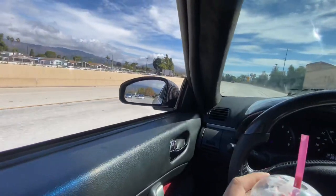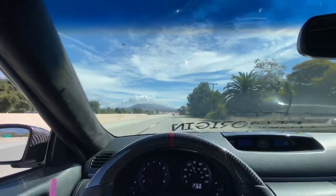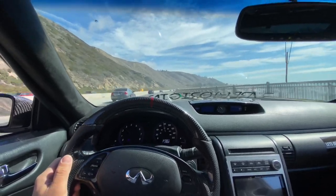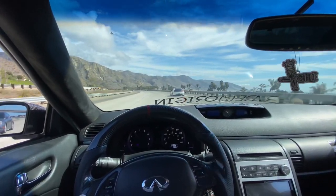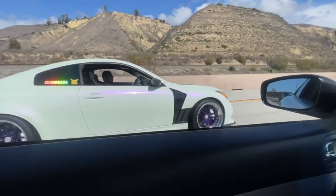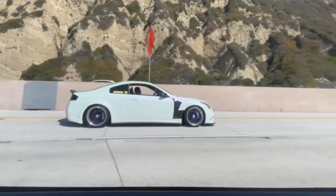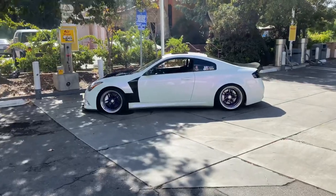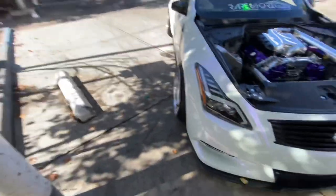Quickly stop by for a Starbucks real quick. We got George in the back. Yeah. On our way to LA. Beautiful weather. Let's go. Quick pit stop. I'm gonna check my tire pressure while George pumps some E85, just to make sure.